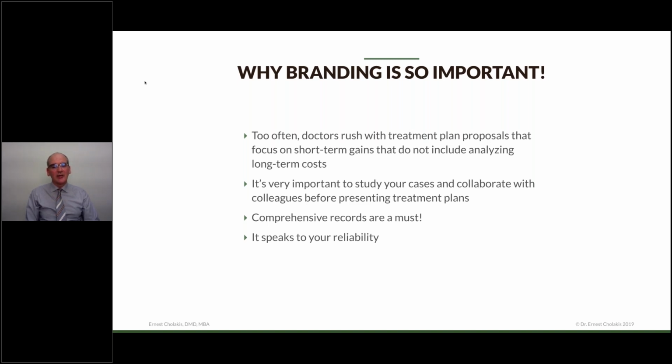Comprehensive records are a must because this speaks to your reliability, one of the factors that patients are scanning for. And so when I think of CareStream, I think of all of their record management software, the fact that you can access your bite wings, your periapicals, your panorex, your photograph, your digital scans, and your CT scans all in one repository. And the fact that all of this information can be collated and utilized for studies is tremendous. And I can't think of another vendor that does that so seamlessly than CareStream.